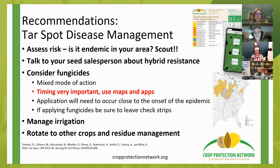We also have the fungicide efficacy control tables from the Crop Protection Network that are available to give a rating on the various products that we've evaluated through this work over the last 5 years. What else do I have here? Sorry, I got some of my slides hidden. With some of the information that Damon presented, tillage and rotation may not be as effective for tar spot, just because once these spores get going, we do see that there's movement going on. But again, these are just some recommendations for tar spot, trying to integrate the various aspects to manage this disease.